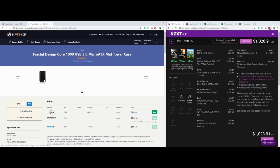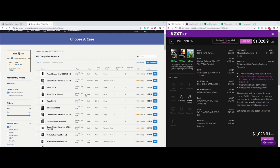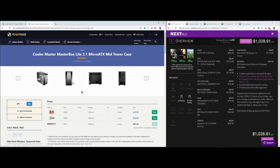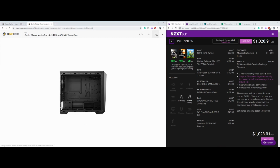Fractal Design, they're actually good. If you watch Jace Two Cents, he uses these often. Well, not this case, the brand. You want good airflow too, because this case may look sick, but there might not be good airflow. Actually, that should be good enough.